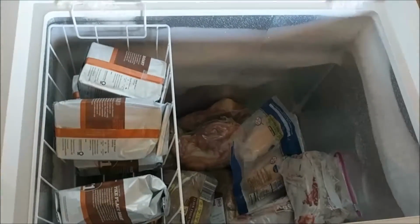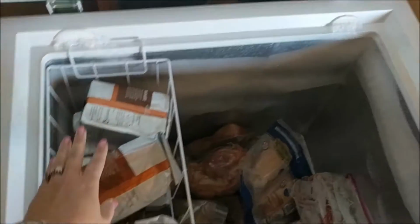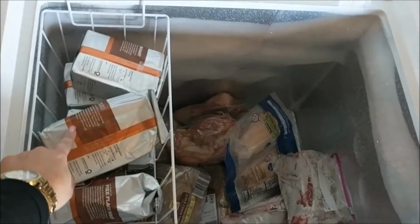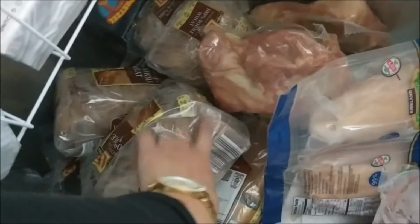I'm gonna flip it around and that'll be easier. So here's my chest freezer, and one of the things we got on sale was Starbucks coffee. If I can get Starbucks coffee under $5 a pack, I frequently get it from Target and get it shipped, and Target usually has the best deal on those. You can freeze coffee. It lasts longer than the expiration date by freezing it, and it tastes just the same. I also get bread for my son on sale, so there's a bunch of loaves in here that I got for like 80 cents.